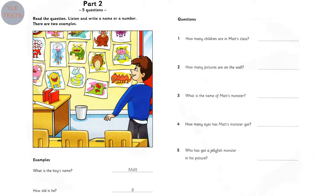1. Would you like to see my classroom? Yes, please. We're making a wall of monster pictures. Wow! How many children are in your class? It's a small class. 19. 19 children. That's good.